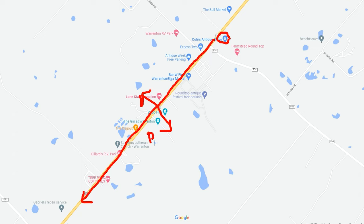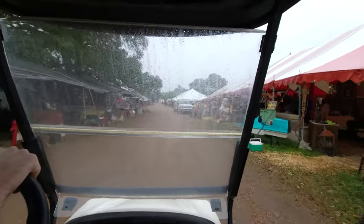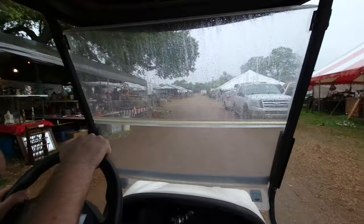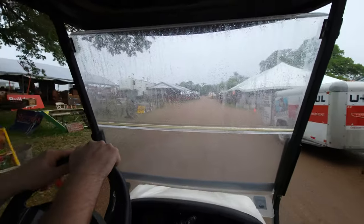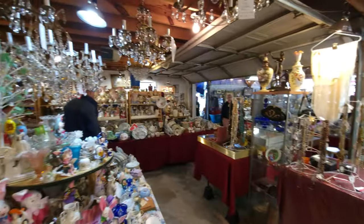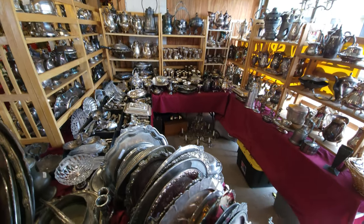We even found a great spot for parking called the Gin at Warrenton. And in this particular spot, you can even rent a golf cart. And that's exactly what we did. Now you can see on either side, just all the booths and vendors and stuff that they have out here. We're going to go back and see more of this probably tomorrow, but we wanted to get out here. One reason was because we wanted to see Charles Keaton's booth, and here it is. So much glass, so much silver, there's so much to see here.